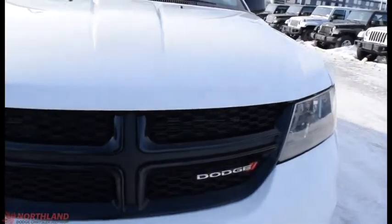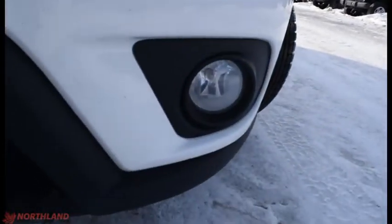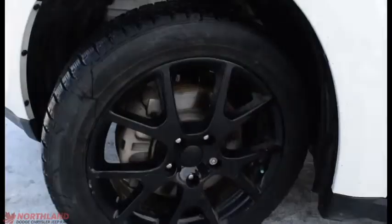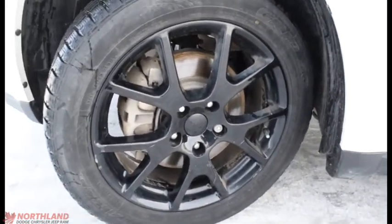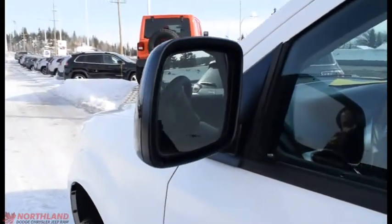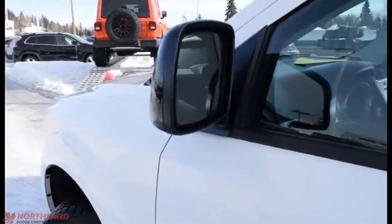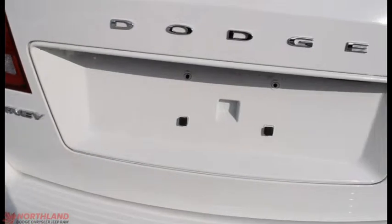This guy's in white. It does have that black accenting up front. It looks very nice. You do also have your lights right there and your fog lights right down there. We got our tires here, lots of tread left on them, and the black rims look very nice. They are 19-inch rims. And coming up here we do also have our mirrors, and they are heated.